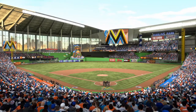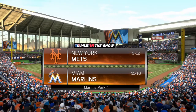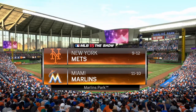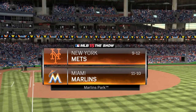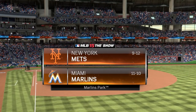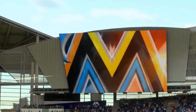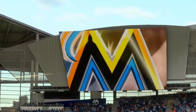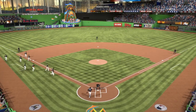Now from the Sunshine State of Florida, we're under the lights at the beautiful new Marlins Park. Tonight, the rubber match of this three-game series between the New York Mets and the Miami Marlins. Hi again, folks. Matt Vasgersian here to bring you this matchup of NL Eastern Division rivals, alongside Eric Karros and Steve Lyons.